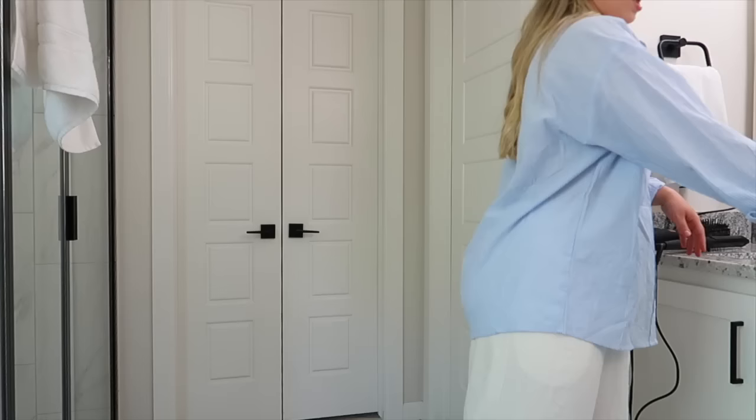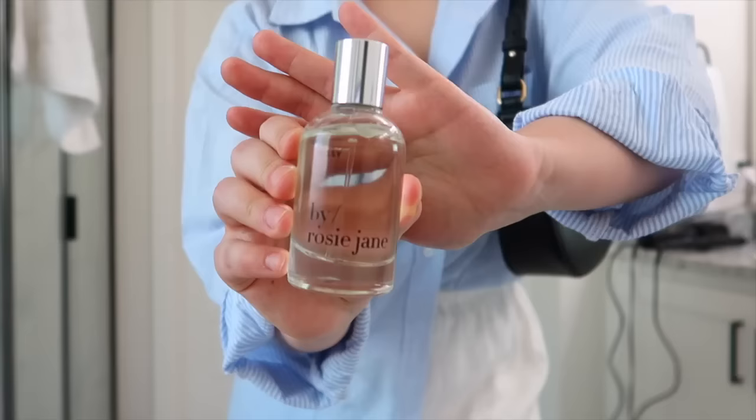And then last but not least, of course, I'm gonna do some perfume. This one is Missy by Rosie Jane. This has been my current favorite. It's very coconutty. I think it has hints of, what else was it? Coconut, green mandarin, and then something else in there. And it's just very, oh, pineapple. It's just very sweet, fruity, very beachy, great for the spring and summer, but not too overwhelming. I get so many compliments on it.